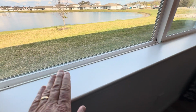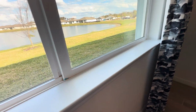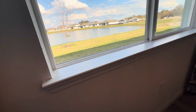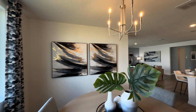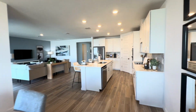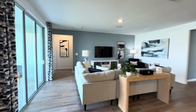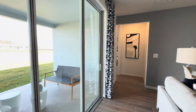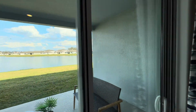Now, you can see this is the wood windowsills I was talking about versus just drywall. Modern fixtures, great open design. You got the smooth top. So let's go over here. Nice sliding glass doors and of course that beautiful water view.